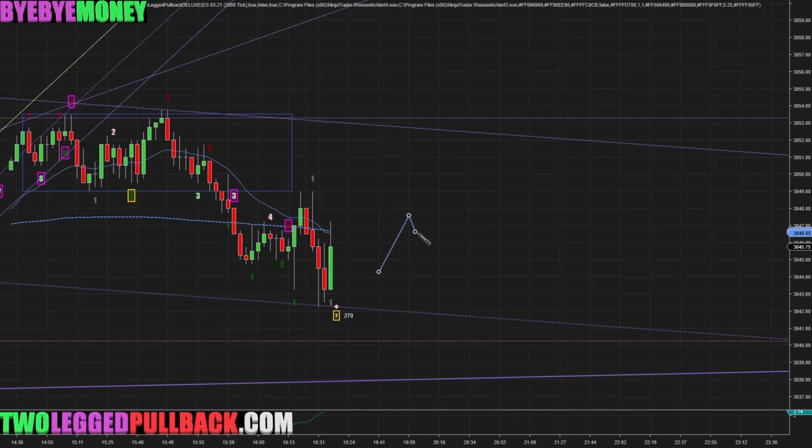Setup that looks like this. We call this the first pullback, first entry, second pullback, and we like to enter into the second entry right here. Also can go the other way. Call it an A, B, C pattern, and we like to enter the second entry here. And we like to find this setup in key areas such as support resistance levels, trend lines, moving averages, and so forth.